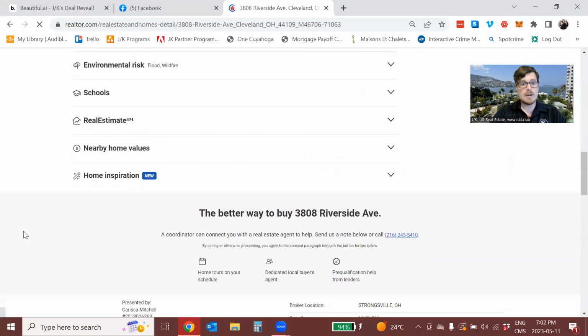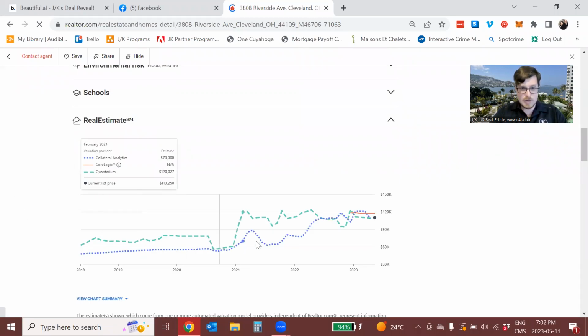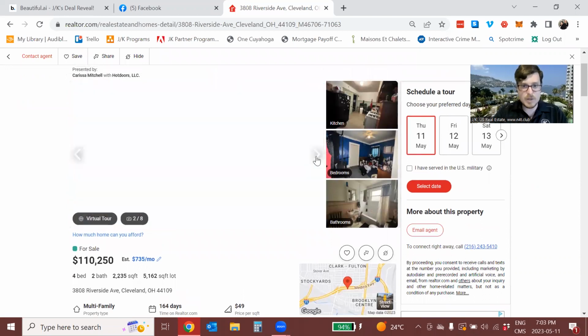So I'm going to scroll down. Didn't even look at the pictures yet. I want to get a sense with the real estimate here what this property is worth. What is the trend? We're seeing that across the board, real estate goes up in value over time. And right now, we seem to be right around the 110 to 120 range. Based on these 3 different algorithms that estimate a property's value in the US, we're seeing that it's somewhere between 110 and 120.